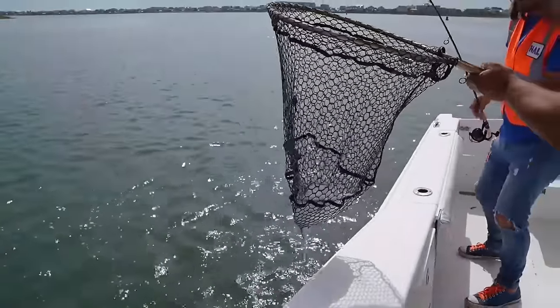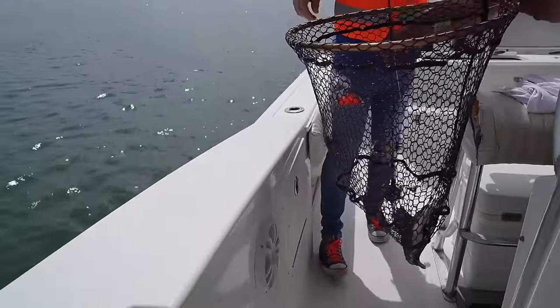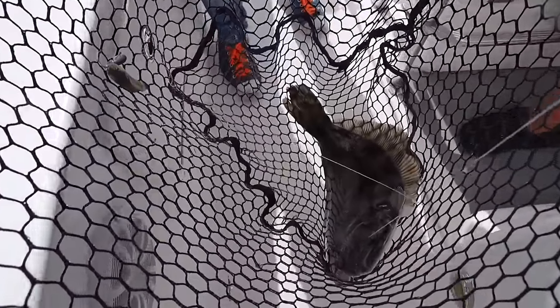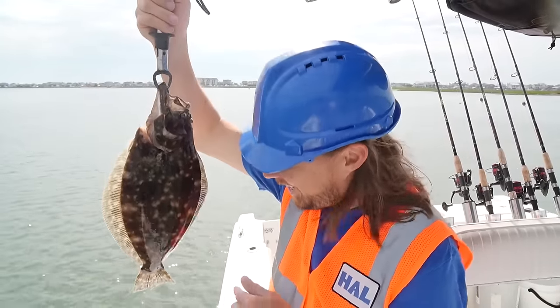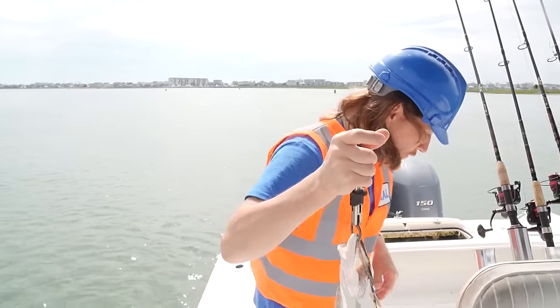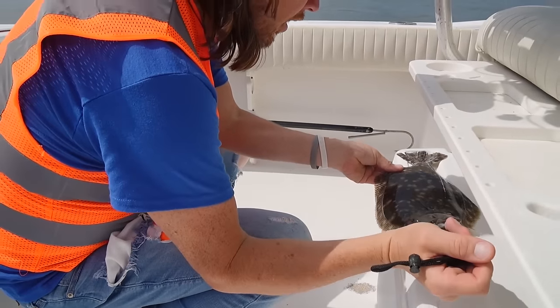Wow. That's a nice one. Wow. Look at him. Oh, check him out. Oh, wow, that is a nice flounder. Oh, look. That's a nice size. Let's measure him and let's see. He can come right back here. Let's see here. You can lay him right there.